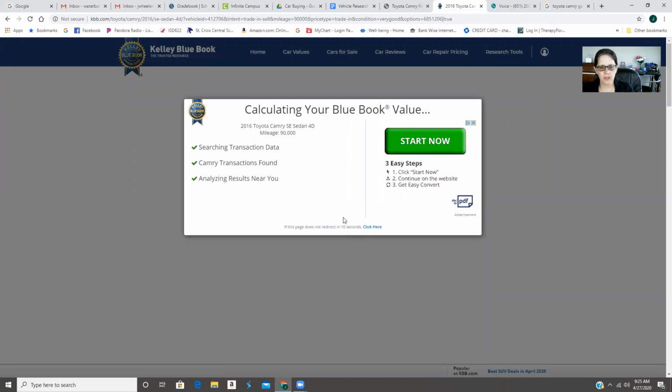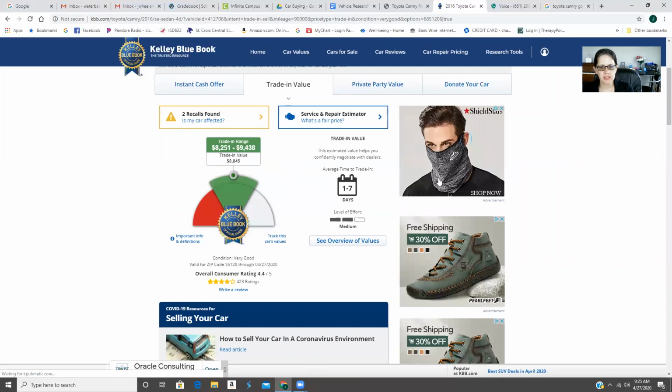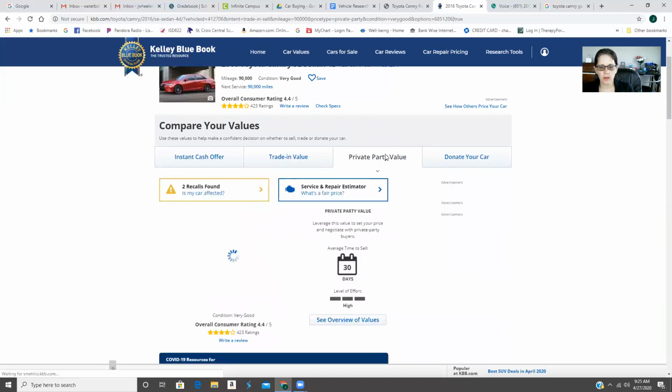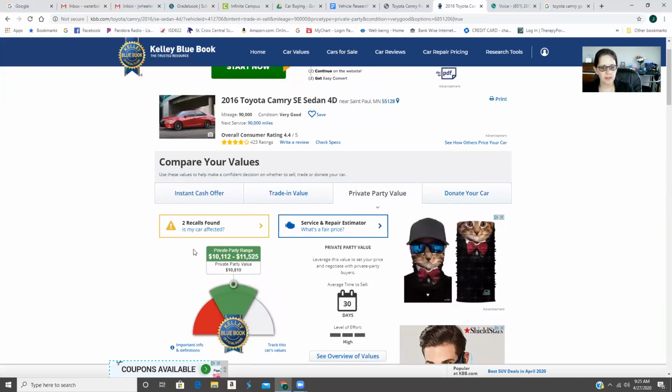Just give it a little while. And then it pops up, and it gives you a nice little graph, which I think is nice. But this is the trade-in value, which you don't want. A lot of times it pops up with this trade-in value. I want you to go to this private party value instead, because you'll get more for your car with that if you just sell it outright instead of trying to trade it in. So private party value is listed right here.